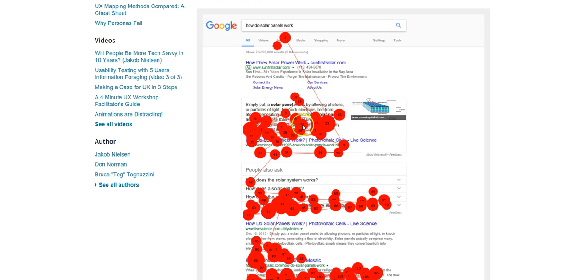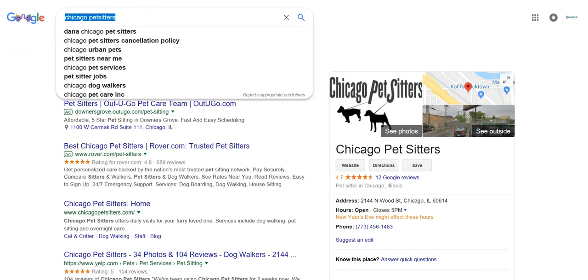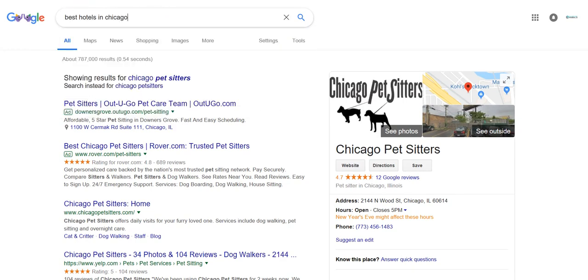This section, normally Google picks out one specific web page that's an authority on a certain topic and gives you a much longer preview and often an image. And if you can get here on Google, you're going to get tons of traffic. A lot of people look here to frequently asked questions, and you can normally, let's see if we go back over here. Okay, they don't have it here. Let's see if we search a topic like best hotels in Chicago.